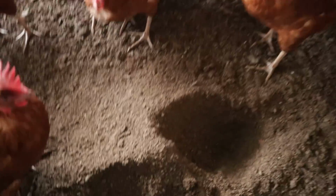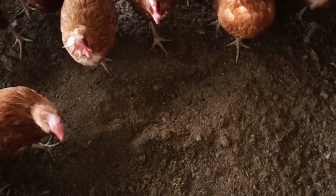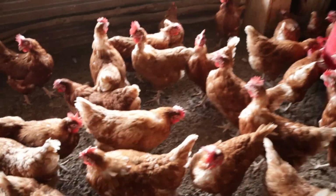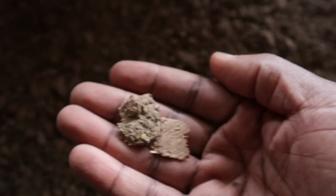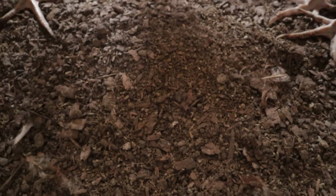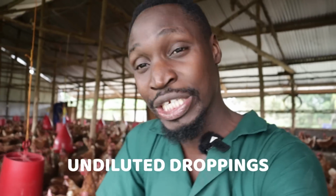So a lot of farmers, the biggest issue they face is that they place very little litter inside the chicken house, and that means, you can see these are wood shavings. These right here, the rough things, yeah? These are wood shavings, and they mix with the chicken droppings. So if you place just a little bit of wood shavings inside your chicken house, what that means is that you're going to have very little of the carbon, of the litter to mix with the droppings. And literally all you're going to have is undiluted droppings.